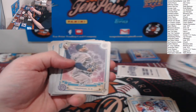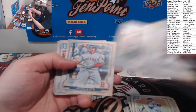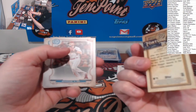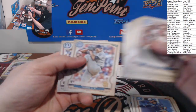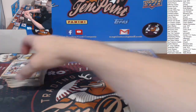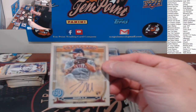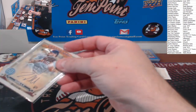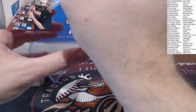Rousseau rookie. Rogers rookie. Trout. Mr. Chapman. Cease rookie. Devers. Judge, fortune teller, Bichette, rookie, Munoz, rookie, Nola, rookie. All right, last stack. All right, going out to the Indians, Logan Allen, rookie. Cleveland, going out to Benjamin, on the board, Benjamin, congrats. Indians on the board.